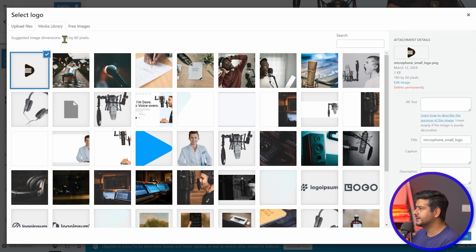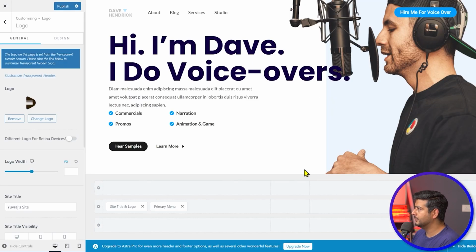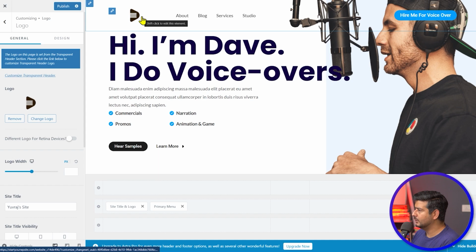Make sure to follow the suggested image dimensions. Right now it's 180 by 60, and here it is 180 by 60. Let's select this. Once you select this, it'll give you the option to crop. Since we have the right aspect ratio already, we don't need to crop, so we can skip the cropping process. And now this is a beautiful logo here.